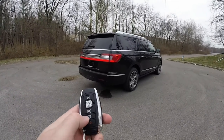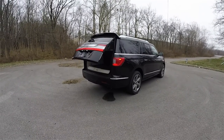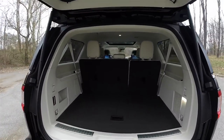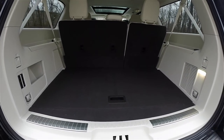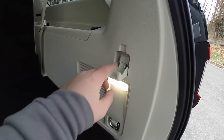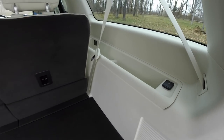Alright, opening the rear liftgate is easy. Just double press the liftgate button on the key fob. And take a look inside. The luggage area is very nice and spacious. Luggage dimensions and capacities are mentioned later on. You do have a couple tie-down hooks and grocery bag hooks, as well as LED illumination. 12-volt power point, as well as some storage pockets.